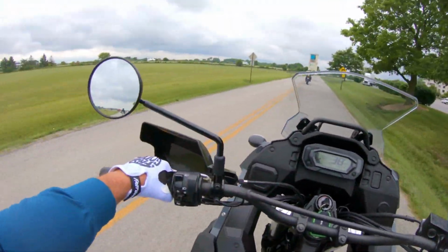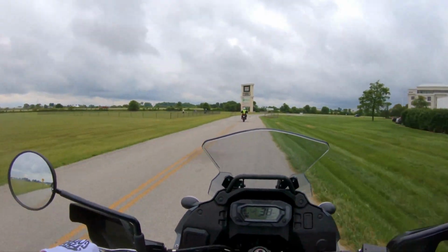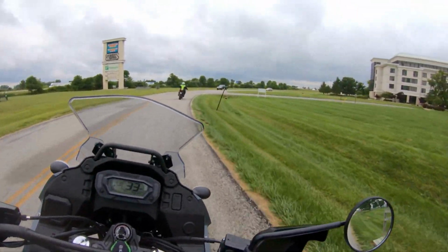The KLR 650 comes in 7 different configurations, so make sure you check out Kawasaki's website to learn more about those options and what might be best suited for your riding style.